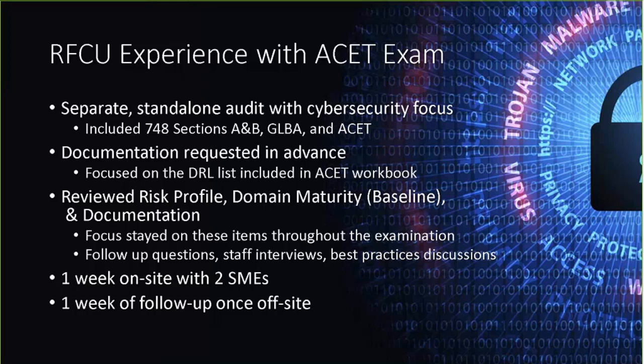Different from what we'd experienced in the past, with the ACID kind of guiding the exam, they stayed focused on the items in the ACID exam throughout the examination process, which was different from where we would experience things sometimes going off on tangents prior. Also, they were focused on following up on the answers we provided to the questions, substantiating that through staff interviews, and importantly, we moved beyond just, hey, check the box examination to getting to the point where we were discussing best practices and actually collaborating on how we might improve our security posture.